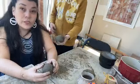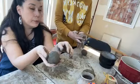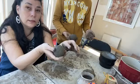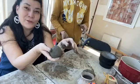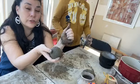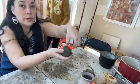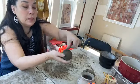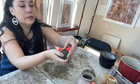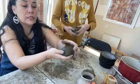Okay. Good. Okay, so now what you want to do is, if you're right-handed, you're going to hold your clay in your left hand. The opposite is true if you are left-handed, you would hold the clay in your right hand. Okay, so with your dominant hand, you're going to put your thumb like this, and you're going to press right into the center, just a little bit. Then you're going to spin it a little bit and press, spin it a little and press.